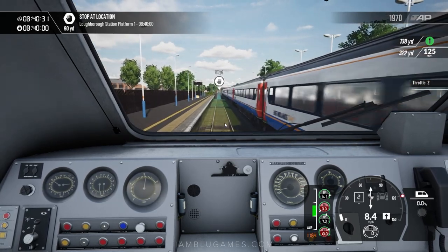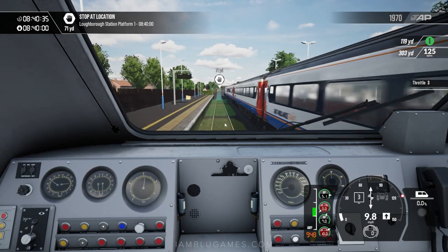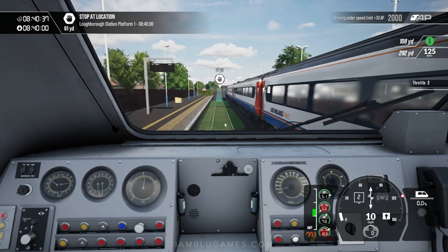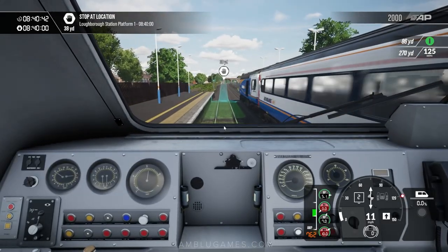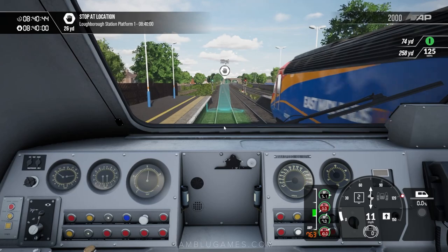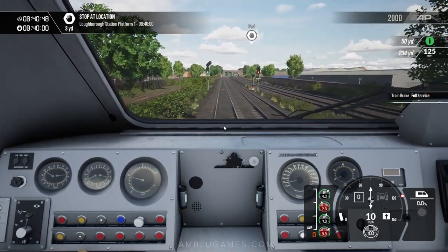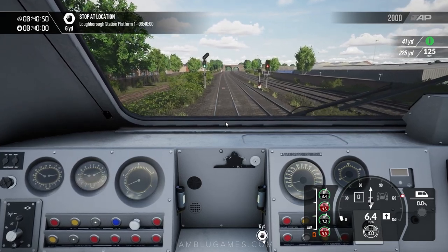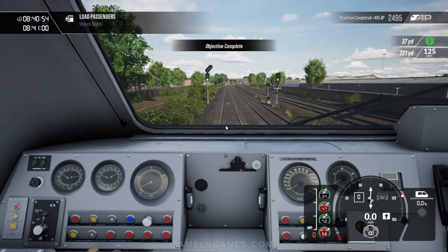All right, it's almost there. We definitely could have gotten the brakes a little bit later, maybe 500 yards later. All right, we're at 10 miles per hour. And it's like we're both going to stop here at the same time. All right, full service brakes. Let's get her stopped. There we go. And open the doors, please.